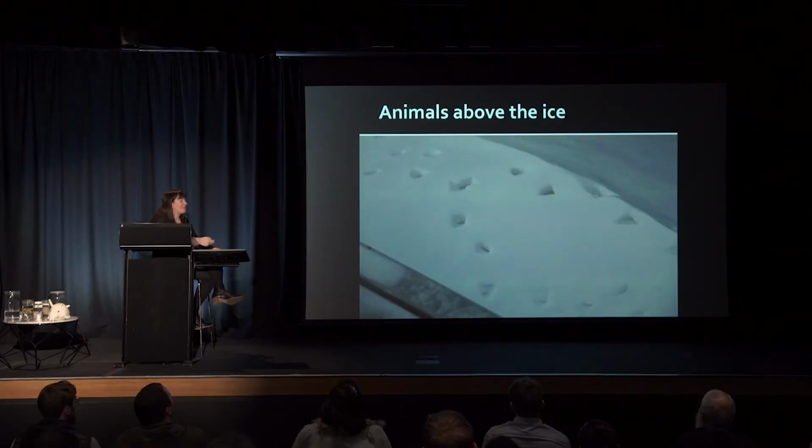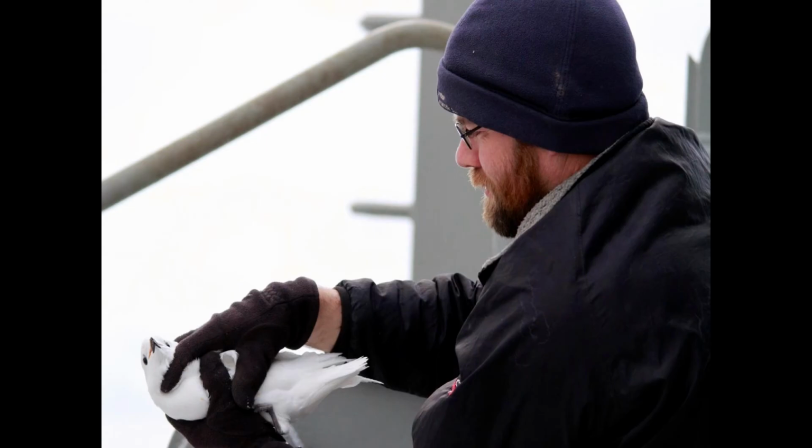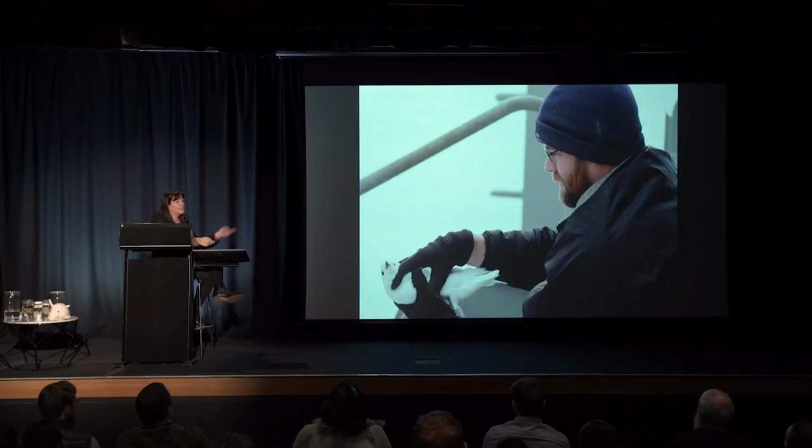This is one morning we got up and went to Monkey Island and saw these little footprints belonging to a stranded snow petrel. But luckily, we had someone on board who could handle it and get him off again, and he did actually fly away, which is, they're not always that lucky, the birds in Antarctica, but this one got away. There were some sneaky skuas circling around trying to keep an eye out for him, but I think we didn't see him get caught, so we're hopeful.